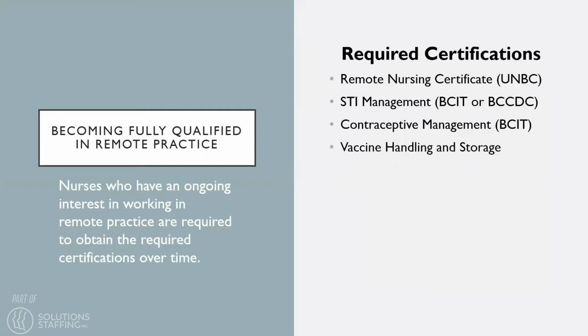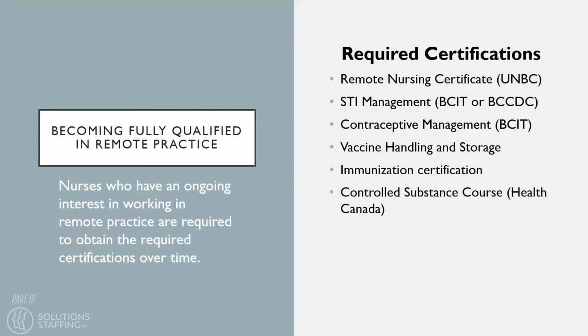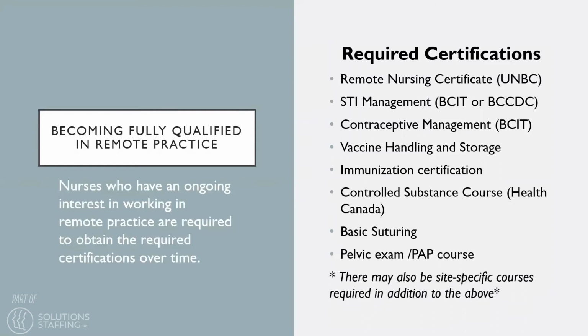Beyond that, you would also need vaccine handling and storage, your immunization certification, your controlled substance course, basic suturing, pelvic exam and PAP course, and there may also be site-specific courses required in addition to those above.